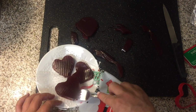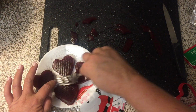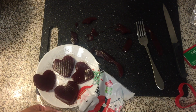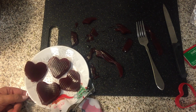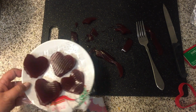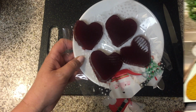And then this is really important. After I placed them on the plate, I covered them with a paper towel. And cranberry sauce always releases a little bit of liquid as it sits. So by having the paper towel on the top, it absorbed that. And when it was time to serve it, I just removed the paper towel and set it out, and it still looked amazing. I actually didn't think it would work, but it was perfect.